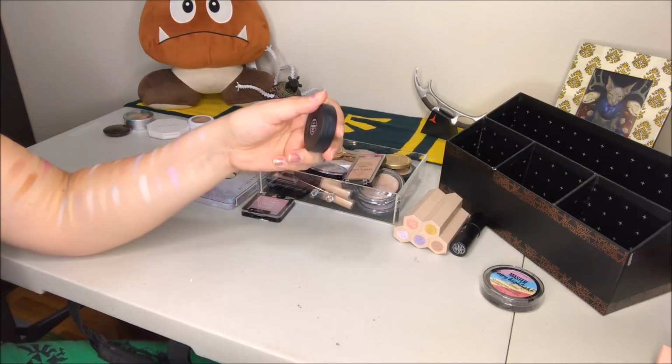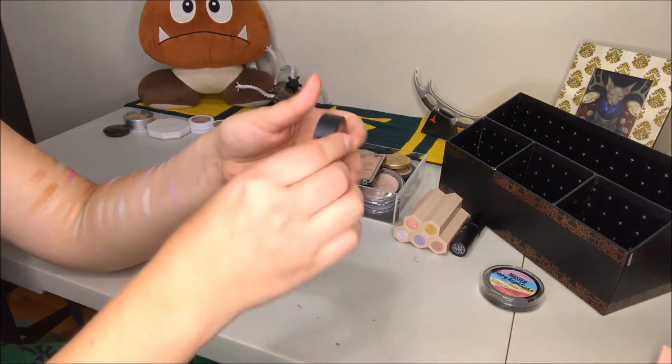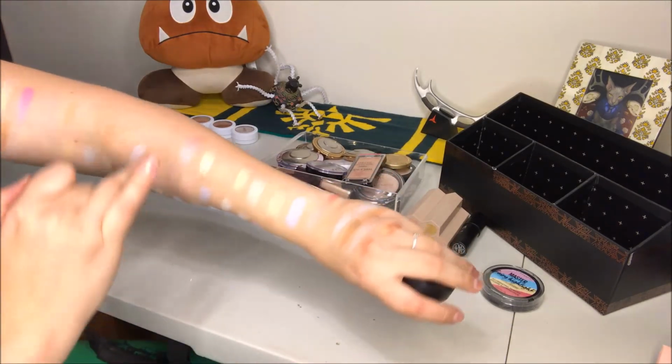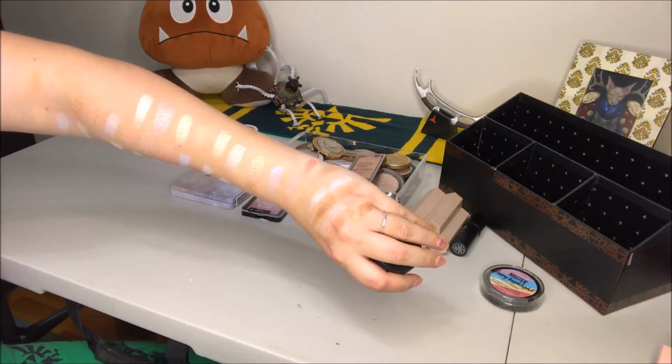All right, then we have, this is actually the Metal Crush eyeshadow by Kat Von D. This is in the shade Thunderstruck. It's a really beautiful color. Oh, I just love this one. All right, so we're gonna put this here. Just look at that. It's really lovely.